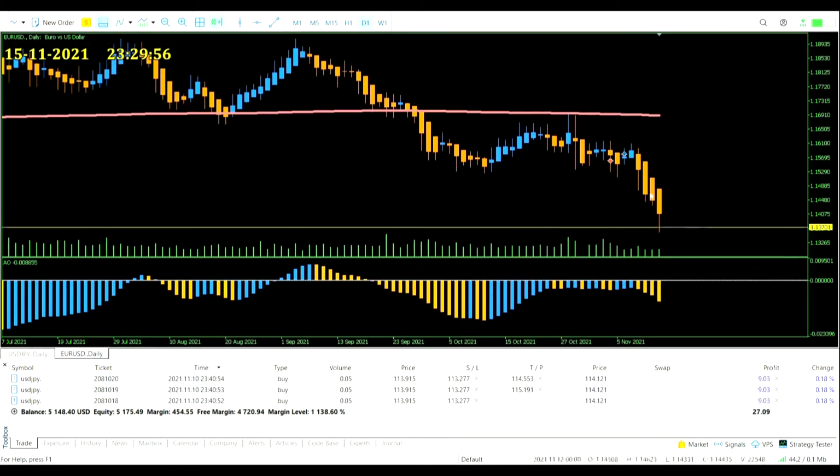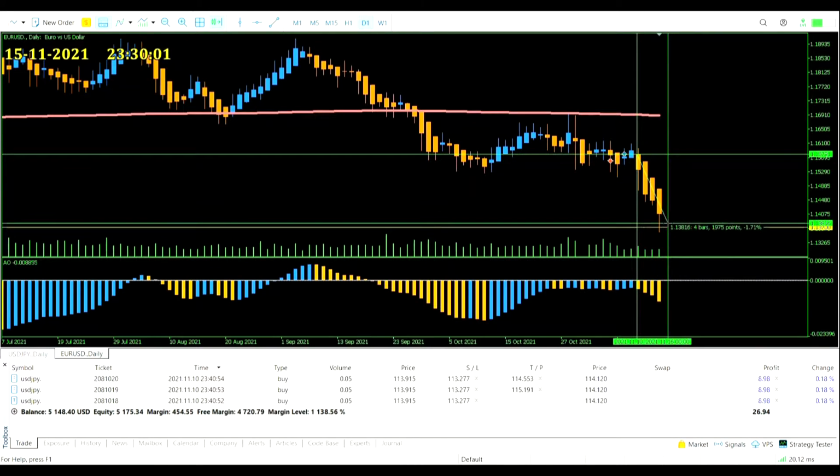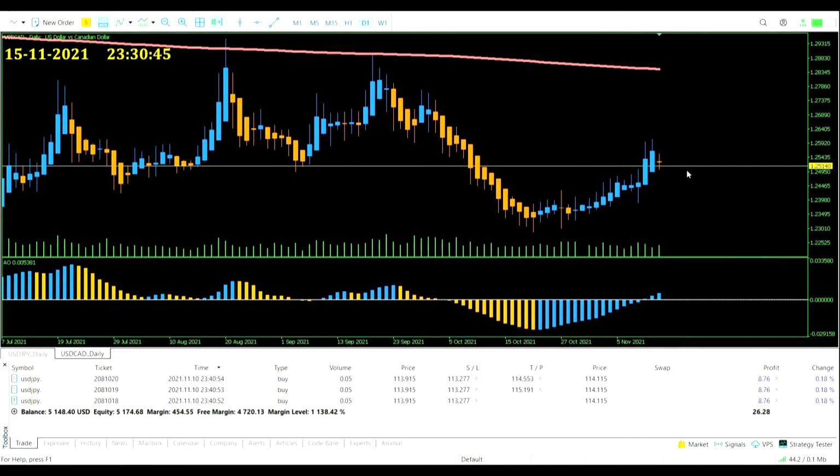Maybe. If we had gone into that Euro US dollar trade, that would be going so nice right now. Look at those candles. Sell candle comes on the US dollar Canadian dollar pair. Wouldn't be able to take it because we're already in the US dollar with the yen. But also filtered out interestingly by the awesome oscillator.